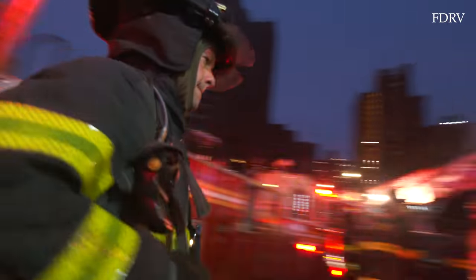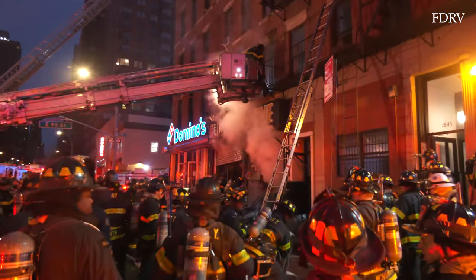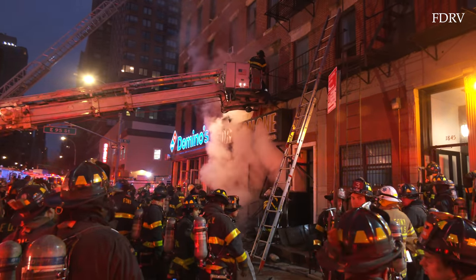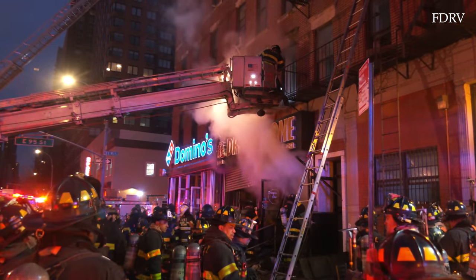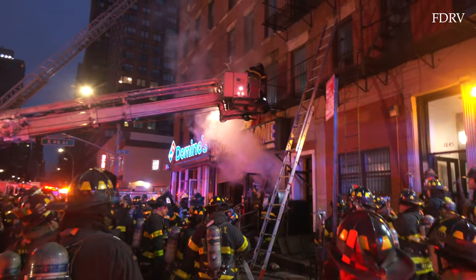Rescue Battalion, I'm on the second floor. I'll take a look. Okay, Officer, 35 Engine. 35 Engine, message accounted for. Repeat that message. 35 is on the floor, we're on the second floor with the hand line.